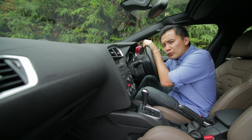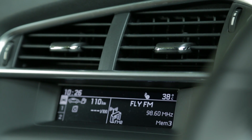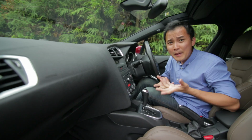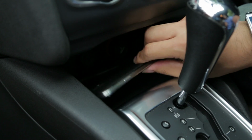But there are a few things that I don't quite like. Like this monotone central display here. Number one, can it get any smaller? Number two, what's up with the icons? They look like Pac-Man from the 80s. But even Pac-Man got color. And then, the compartments here are not big enough for things.